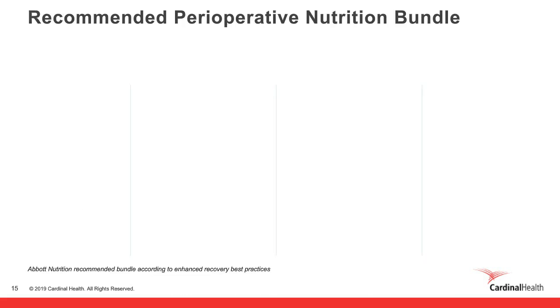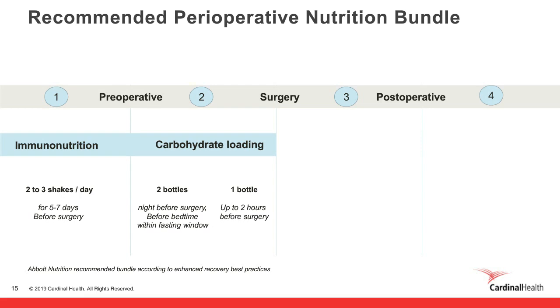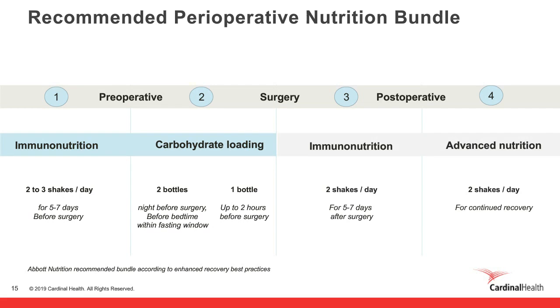Over 100+ hospitals in the U.S. are currently providing the Abbott Nutrition surgical bundle of nutrition products to patients who are undergoing a variety of surgeries. And when I say the bundle, that means both the immunonutrition pre and post, and then the carbohydrate loading. So as you look at this slide and you can sort of see the pathway of the nutrition bundle, I'm just going to quickly tell you 3 examples of hospitals that are using products in their pathway.